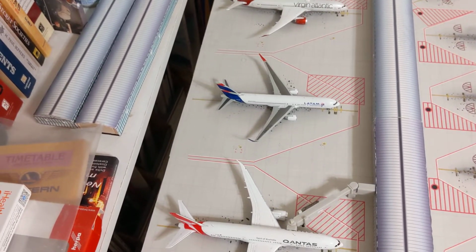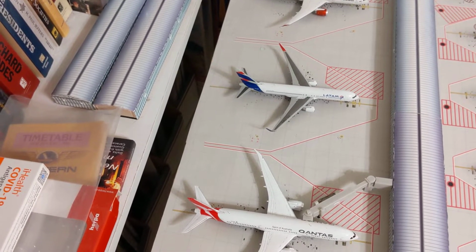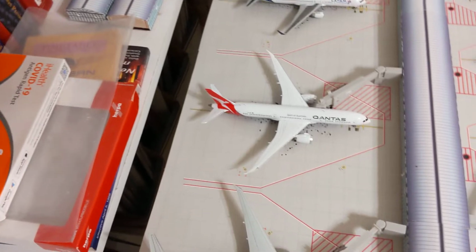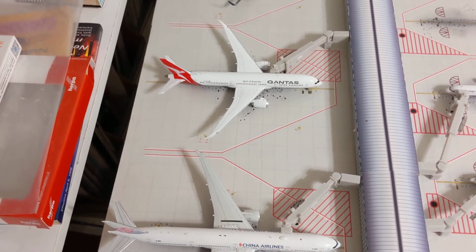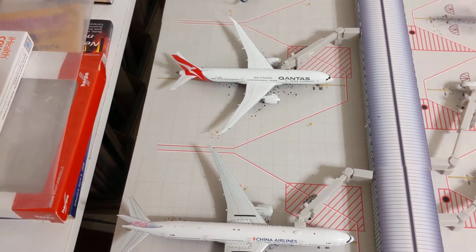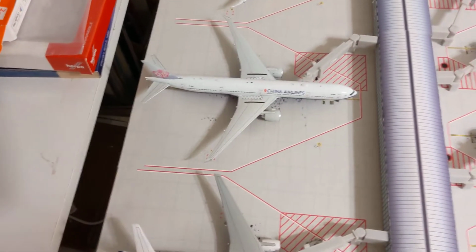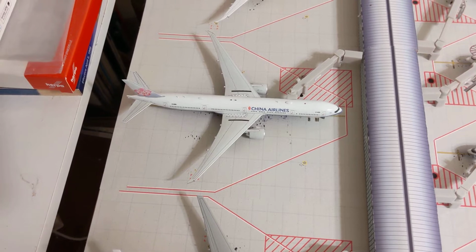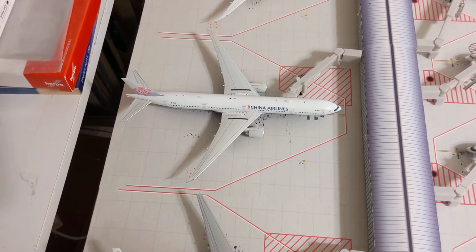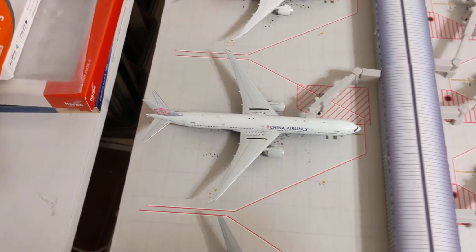Okay, right here, 763 LATAM operating as flight 2477 will be departing for Lima. Then we have the Qantas 789 operating as flight 12 will be departing for Sydney. Then we have the China Airlines 777-300, and let's see here, China Airlines operating as flight 17 will be departing for Taipei.